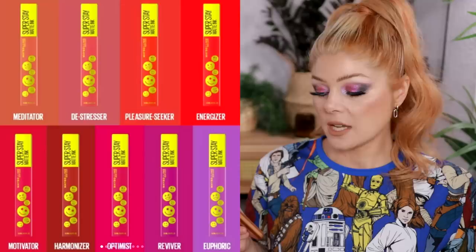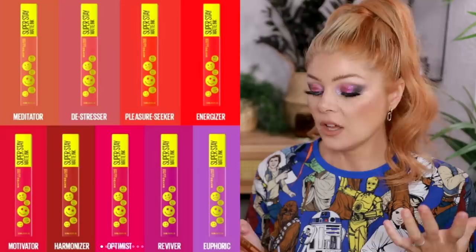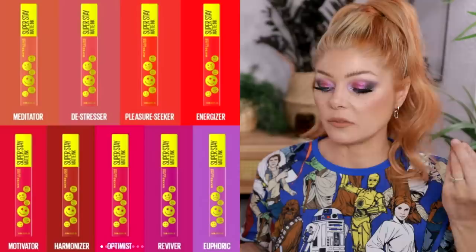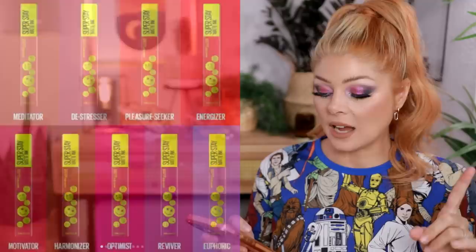These are fun colors for the summer, and I think a couple of these look really pretty. There is an orangey red in here. There is a purple in here. These are shades that you don't see all the time at the drugstore. So if you are looking for a fun poppy color for summer, this might be something fun because you don't have to break the bank to get a little bit of a different color. But matte liquid lipsticks, who would have thought? Not me.